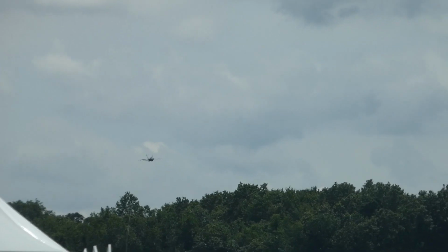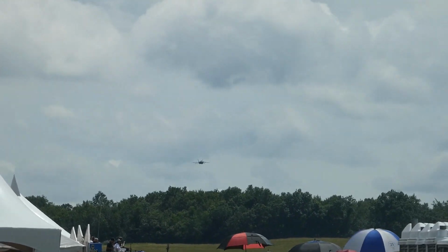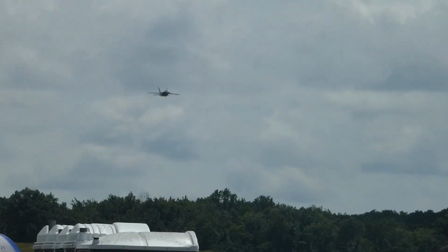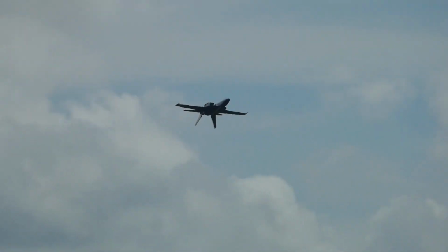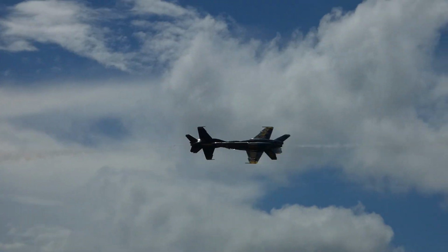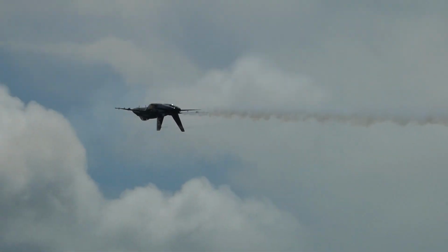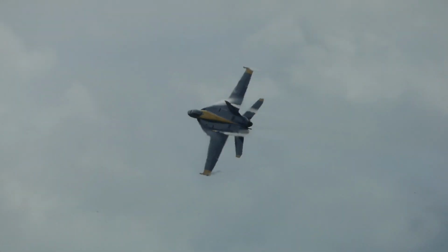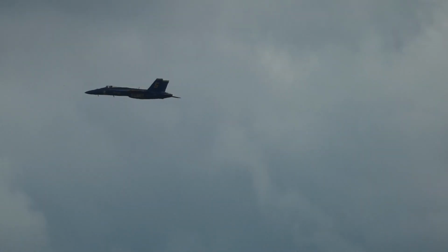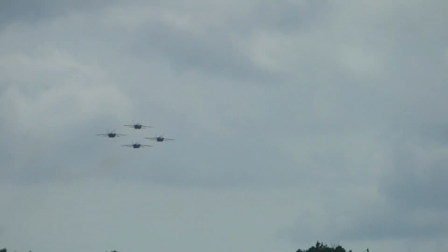Next, demonstrate the inverted flight capability of the F-18. Approaching inverted from the left and right, they will roll their aircraft 360 degrees crossing over center point. Ladies and gentlemen, the opposing inverted to inverted roll. Diamond, kill on roll. Here's Commander Armatas.